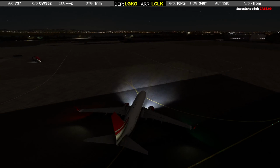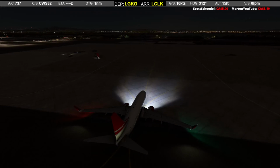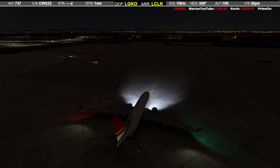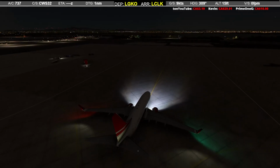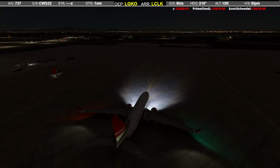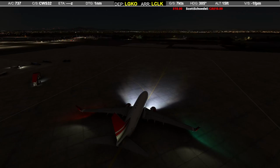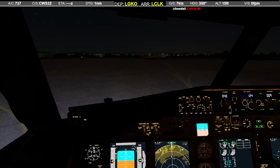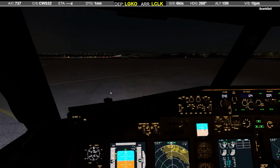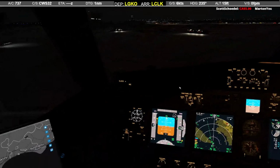Alright, so there's the first one. And here's the second one. Couple, yeah, with some really nice big spots here. 82, 81, 71, 72 are all nice big spots here. Anyway, we're going to turn in. As we do that, we will kill the taxi light.